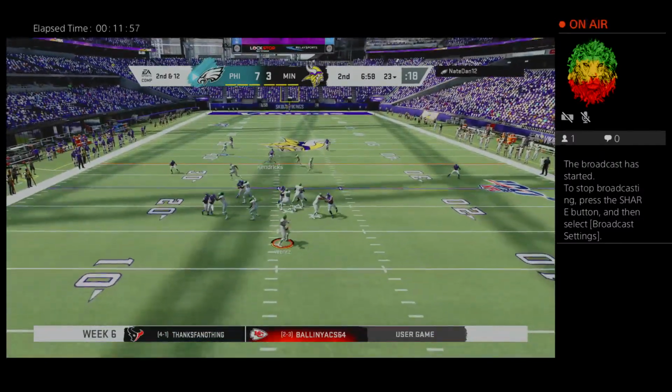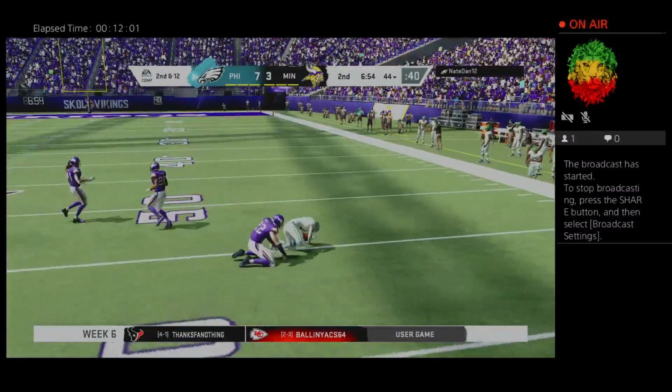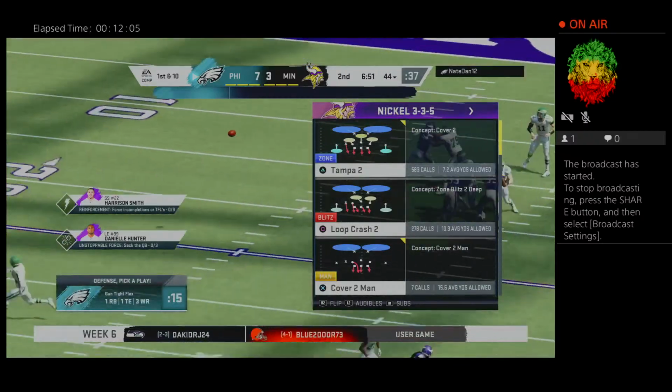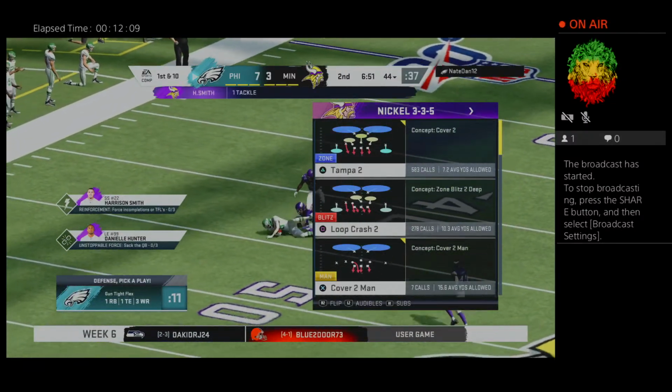Now a play fake. Wentz. Wide open receiver, complete. And he'll get this one way up just shy of the 45-yard line. A gain there of 21 yards.